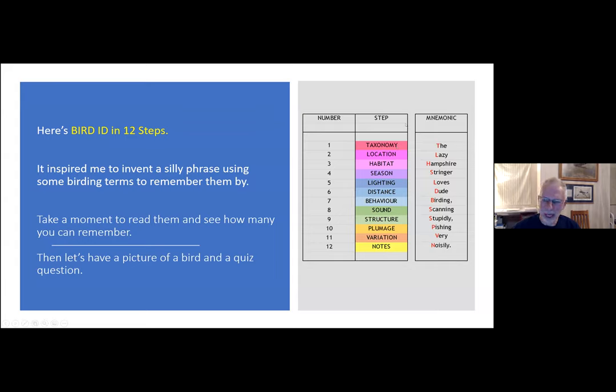So, taxonomy through to notes. I'm moving my mouse pointer. I hope you can see that. And then, the lazy Hampshire stringer loves dude birding, scanning stupidly, pishing very noisily. Each of these letters, as you can see, I've picked out in red, will fit with the initial letter of the step.